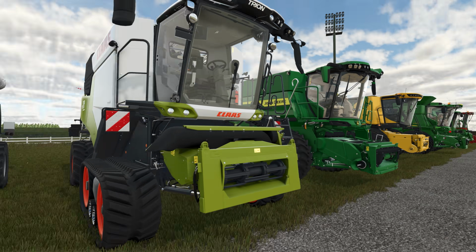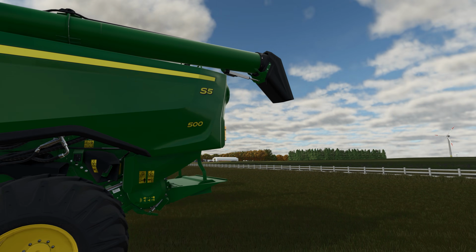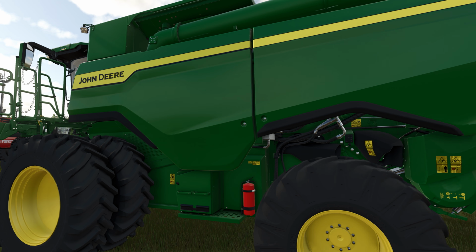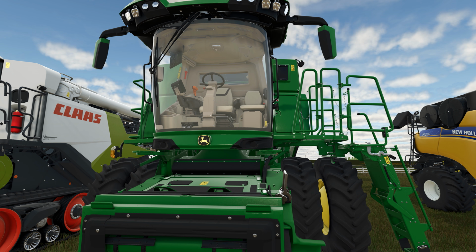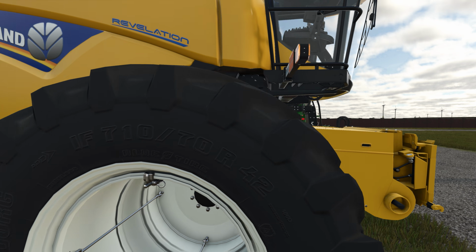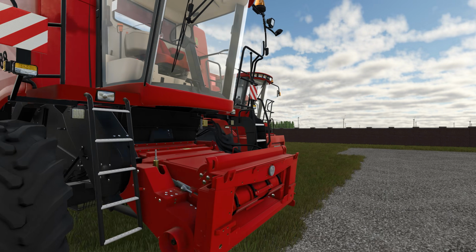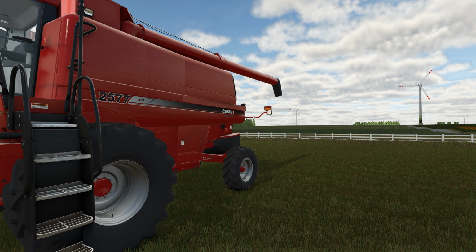You got an Ideal combine, Kloss combine, John Deere combine. What is this one? An S5? I didn't even know they made such a thing. An S5 500. Looks like it's basically the same body of an S7, but I'm guessing it's just a much smaller motor than the S7 series. CR 1090 for New Holland, S780, 9650, 7088, and 2577.